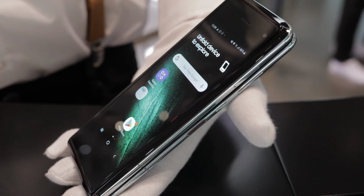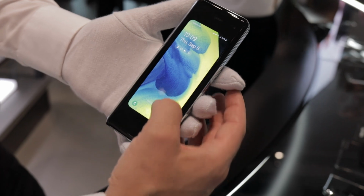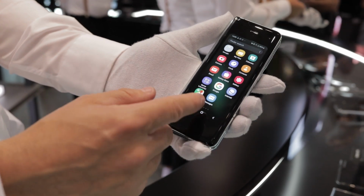What I don't like is the front 4.6-inch screen. It should have been a lot bigger, but obviously Samsung couldn't do it at first, and that's the one thing that I find unattractive on the Galaxy Fold.